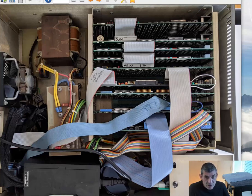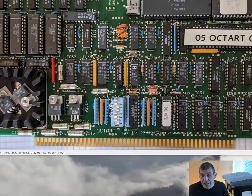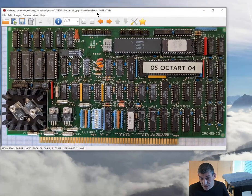Let me just show some of the other components here. Right, so in the olden days, you'd have a processor card which had both a Zilog Z80 and a Motorola processor on it. But, as I've said, when it came to the 68020 card, that wasn't possible.